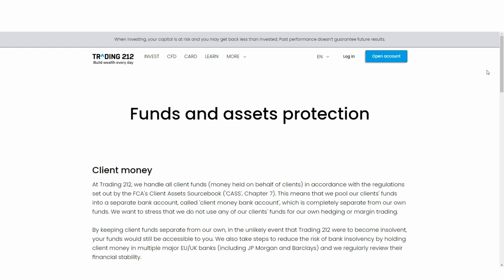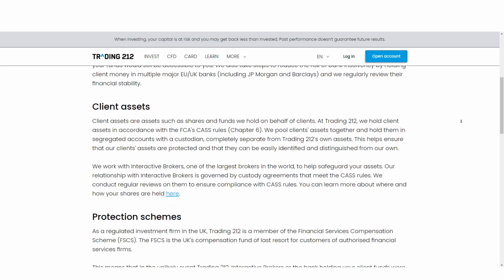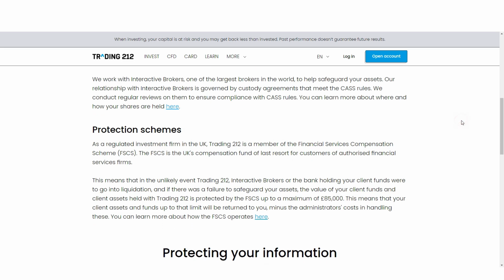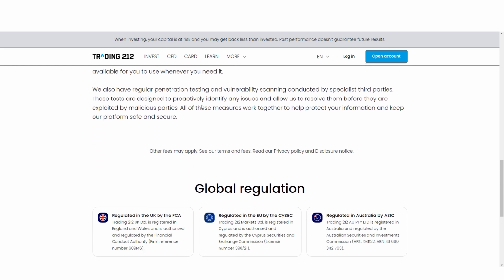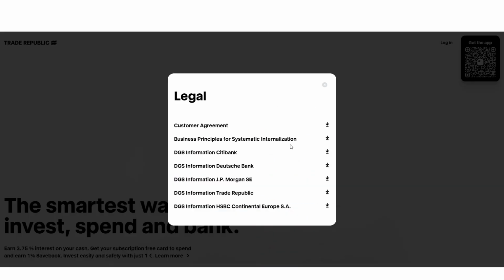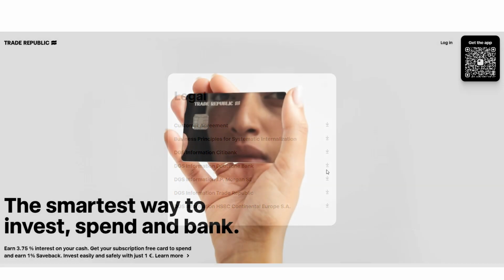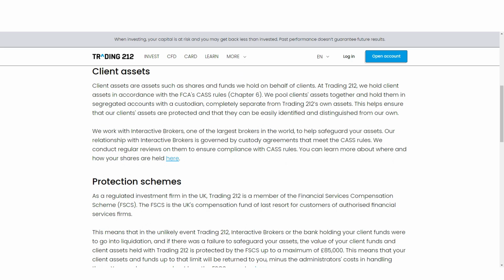Security is a crucial factor when choosing a trading platform. Trading 212 is a London-based broker licensed and regulated by the Financial Conduct Authority in the UK. It also has a Cyprus licensing division, ensuring a high level of protection for investors' funds. The platform guarantees protection for deposits up to €100,000, providing peace of mind to its users. Trade Republic, based in Berlin, is regulated by BaFin and offers similar protection for deposits up to €100,000. While both platforms provide robust security measures, Trading 212's additional licensing and regulation might give it an edge in terms of investor confidence and protection.